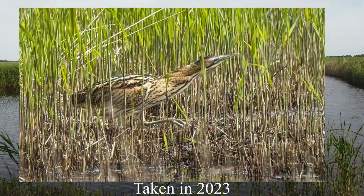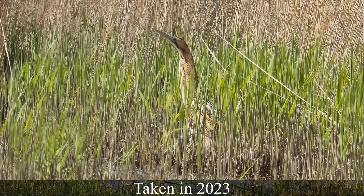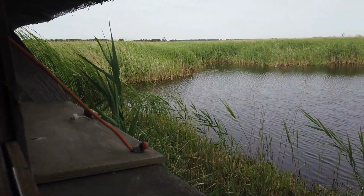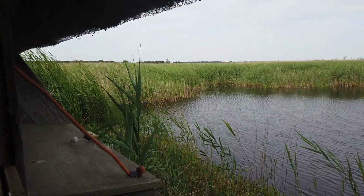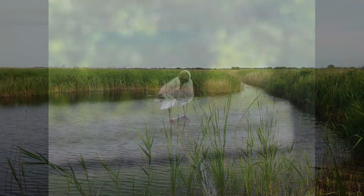Literally just in the reeds across the way there. Sometimes you see them come out the side here as well, if you're lucky. So, been a little bit of activity, but not a lot.